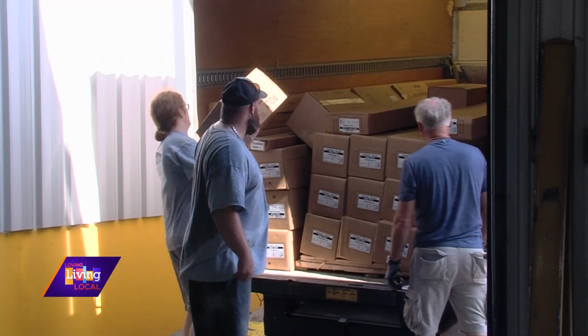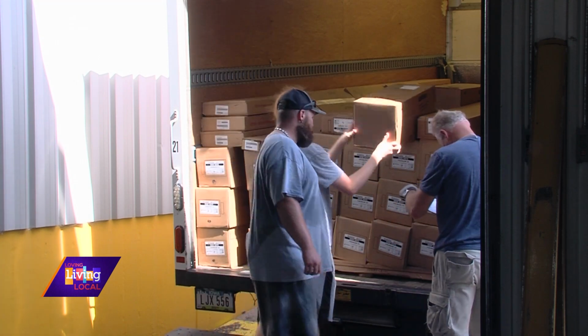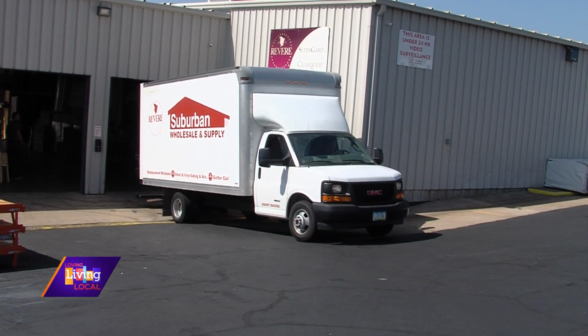It's pretty simple. You saw some of the guys loading up a truck. We had 2 trucks that were going out. They had it loaded in about 30 minutes, and out the door they went, and they're taking it to the job site right now.